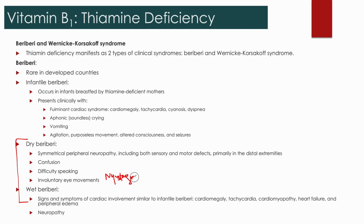You will see this in vignettes. You'll talk about an alcoholic that comes in with trouble speaking, confusion, and when you do an exam, their eyes are all over the place. Think dry beriberi here. Wet beriberi, on the other hand, I think of as kind of the CHF, congestive heart failure picture. And I think of wet and CHF, they kind of go together for me. This is not necessarily CHF, but essentially what happens is it's very similar to that in that you get cardiomegaly, tachycardia, cardiomyopathy, heart failure, and peripheral edema. So it's essentially like CHF. It's kind of what it sounds like. So they get trouble with their heart. Dry beriberi is brain. Wet beriberi is heart.